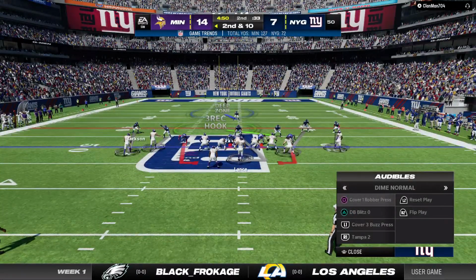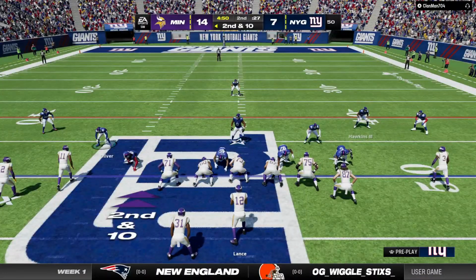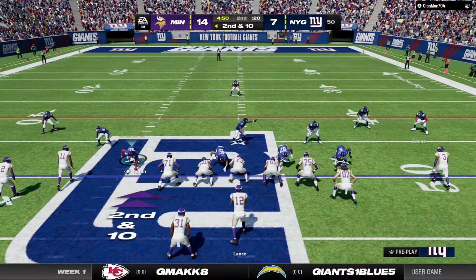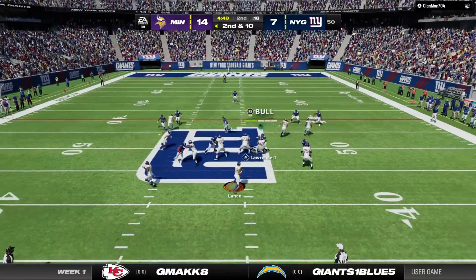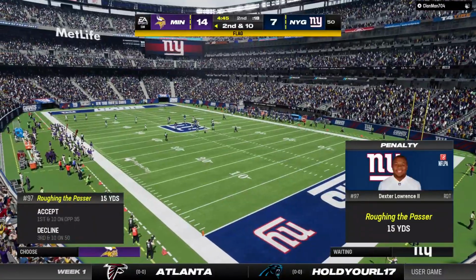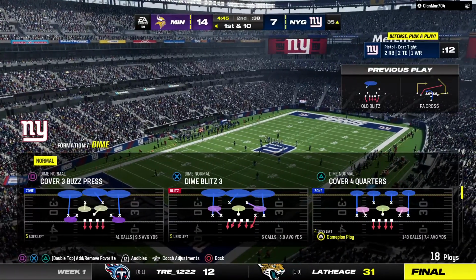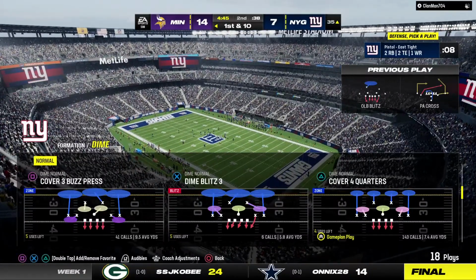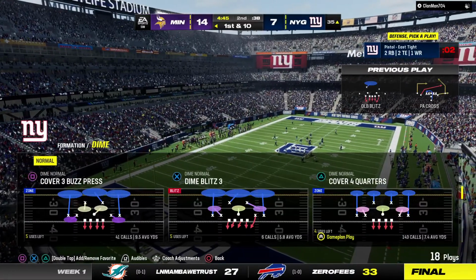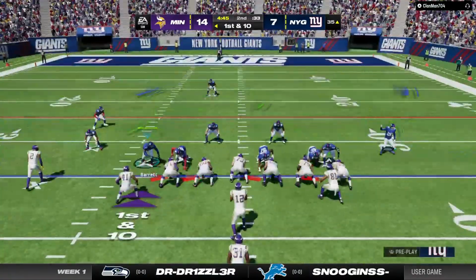Here's 2nd and 10. From the midfield stripe, they'll look to throw. And that's going to wind up incomplete. However, we do have a flag down. Let's check in with our referee. Okay, ready? After the penalty, a fresh set of downs. It's 1st and 10.